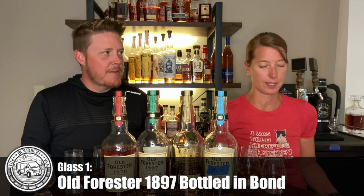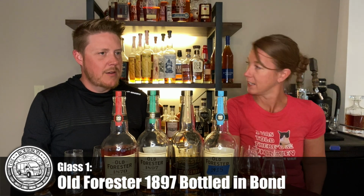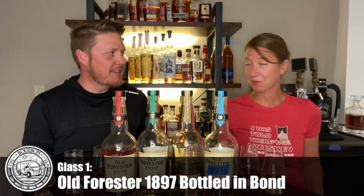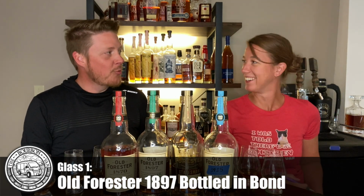Cheers. Very cherry candy. A little bit of oak. Yummy. Warmth. Very caramel, warm vanilla. My taste buds feel very active now. Get a little drool. We went for a run earlier today.